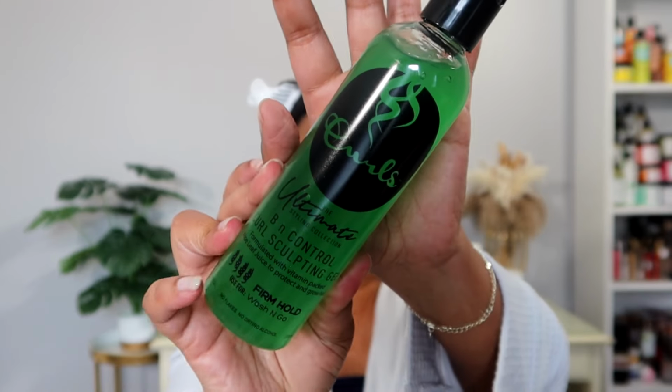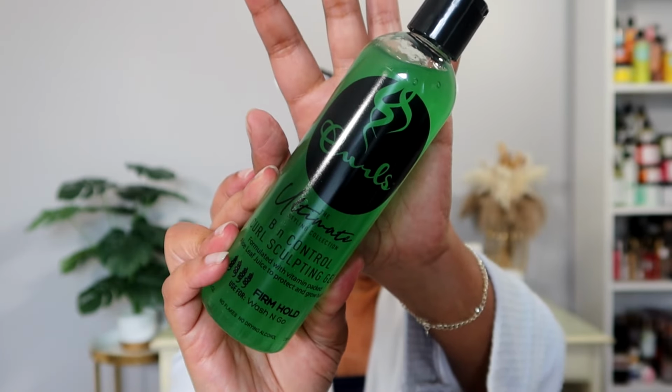Today I'm using the Ultimate Be in Control Curl Sculpting Gel. It is supposed to be firm hold, and as you can see down there, it has the coily hair, so this is supposed to be for us. I wanted to try this one first. The other ones are a little bit lighter, based on what it's saying. One's a medium hold and so forth. So we're going to go with the strong hold today, and we are going to start in the back as we always do.